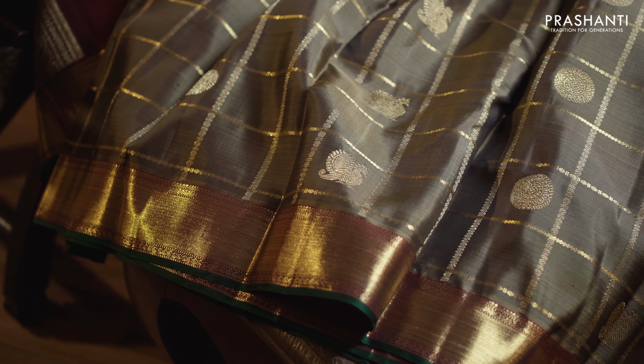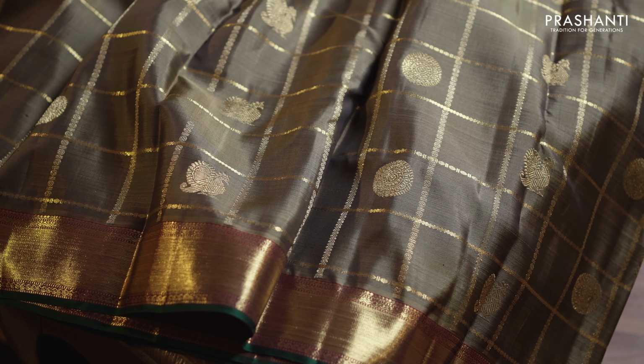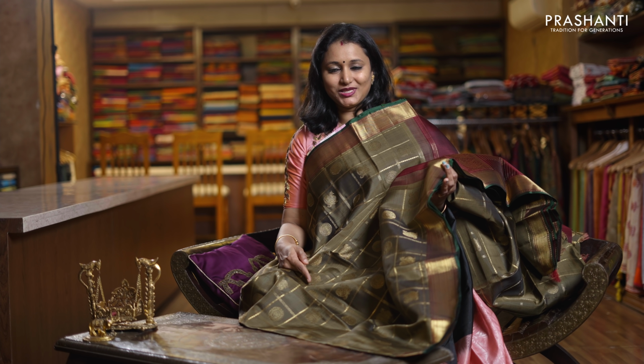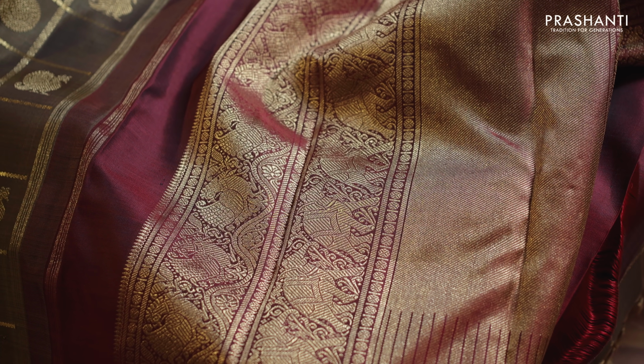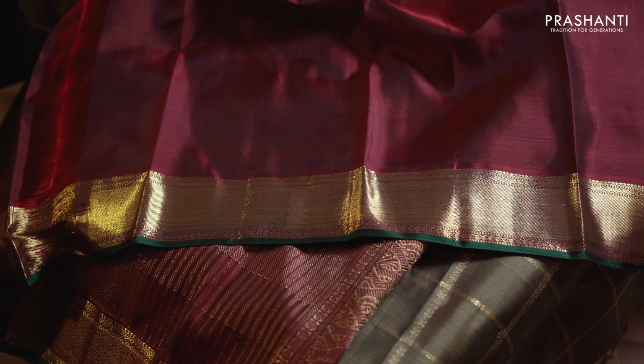One more classy sari. It's a very pretty chiku with maroon combination, Bavanji borders on either side with zari checked pattern running throughout the sari. It's a pure zari with mild chakram buttas alternating in between the checks. This has got a contrast rich pallu in maroon, beautiful and intricately woven pallu, and a plain maroon blouse priced at 33,430.